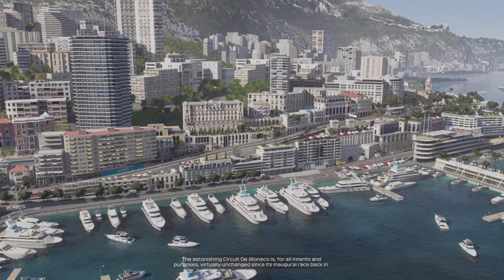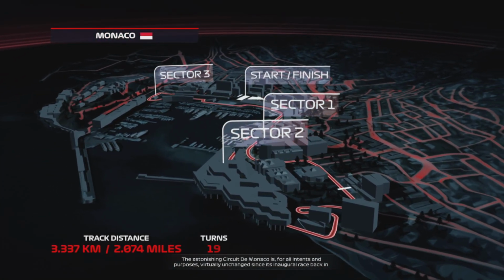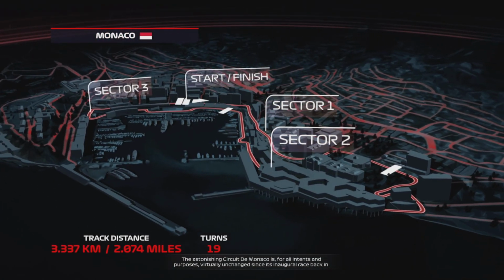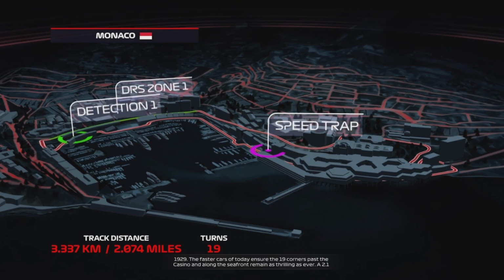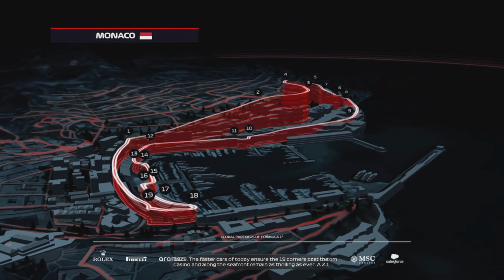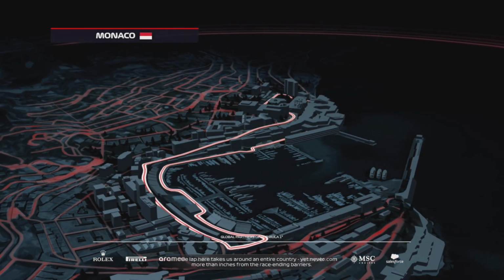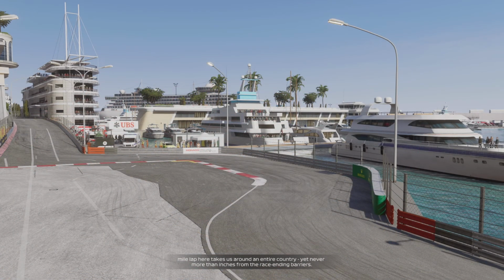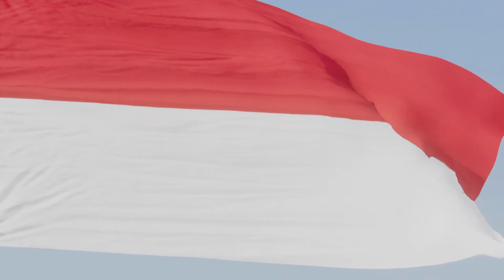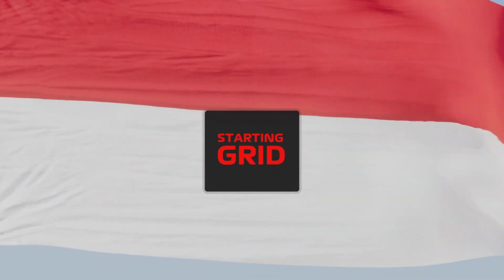The astonishing Circuit de Monaco is, for all intents and purposes, virtually unchanged since its inaugural race back in 1929. The faster cars of today ensure the 19 corners past the casino and along the seafront remain as thrilling as ever. A 2.1-mile lap here takes us around an entire country, yet never more than a few inches away from the race-ending barriers. Let's run you through the driver grid order for today's exciting race.